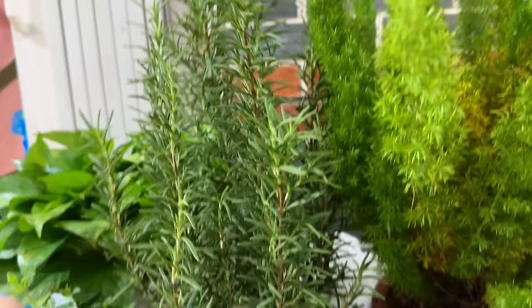And also, of course, you want one that is flowering. This is good, right? It's just flowering, it's not blooming. Yeah, it's not open fully yet.